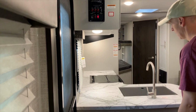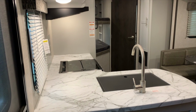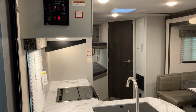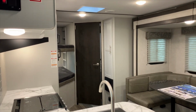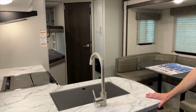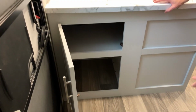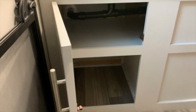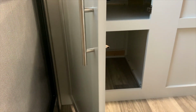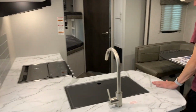The first thing you'll notice is the nice decor. So this is new for late 2019 and 2020, is the coastal cottage decor. So nice light colors all throughout the cabinetry, nice light gray coastal cottage, nice light countertops. There's a lot of storage in the unit as well. So like this is a very large storage area underneath the countertop here. Pretty nice, plenty of space to put all kinds of things as you go in the unit. So plenty of storage.